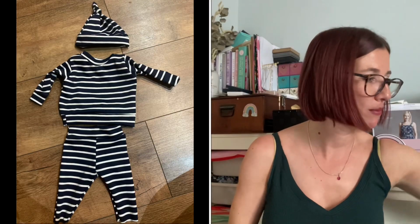And then I've got a little Ponte Roma, so you can see how tiny that one is. The cuffs are so mini. They're absolutely gorgeous, and they were so fiddly to sew up. And I've got some matching trousers and a matching hat to go with this one. So the baby's just going to look super cute.